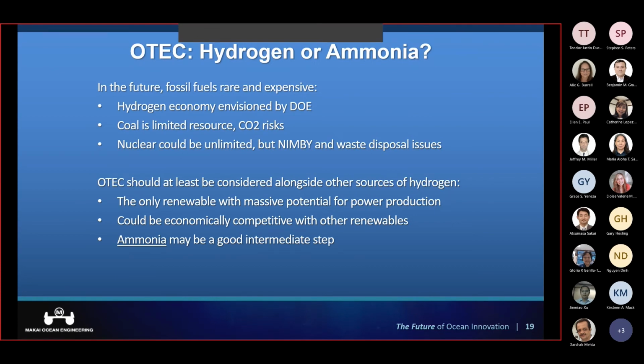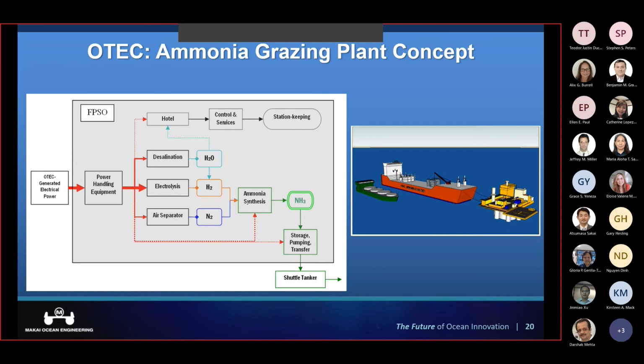But I think looking at it today, we felt that ammonia was actually a very good intermediate step. It's much safer. It's just much easier. People are more accustomed to transporting that material, and there are some other advantages too, which we'll get to. And so the overall thought in terms of OTEC fitting into the hydrogen economy, OTEC has challenges, but so does the hydrogen economy. I think most people that know a little bit about the hydrogen economy probably already recognise that, but just to reiterate. So here, next few slides talking about ammonia as the energy carrier.